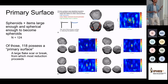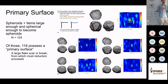Interestingly, I think the convexity of these primary surfaces probably also helps in the production of these spheroids. Because as we know, for a spherical shape, the edge angle of a sphere is approaching 180 degrees, which in the process of napping, any sort of napping, is very difficult. But very importantly, that convexity of that scar reduces the edge angle a little bit when you're striking from that primary surface. So a hint maybe at how these were being made.